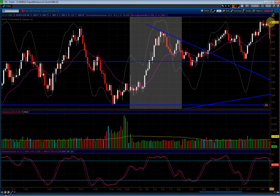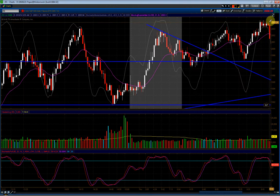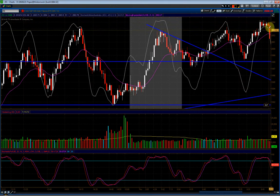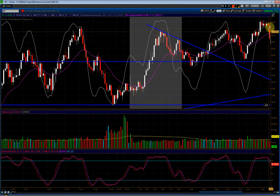And now it really pushed us right back down into it. That's a heavy candle right there. And the fact that we had a little bit of a flagging right here and then this big massive red candle in relation to all this, that's a sign of weakness right there.